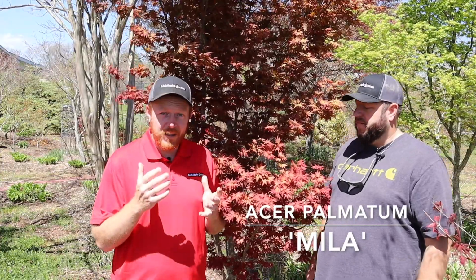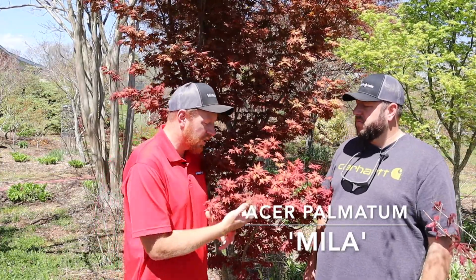Hot Blonde or Summer Gold would also be a great companion plant, those yellows. Really give some stark contrast against this, whatever color y'all decide this is.